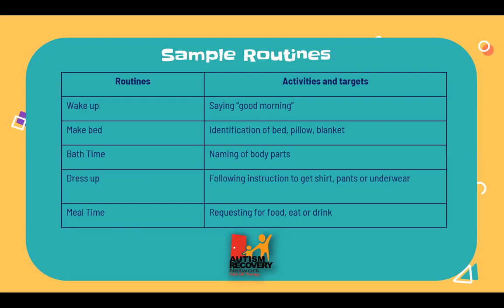So how is he initiating the good morning, or how is he initiating various tasks? Okay. Another thing is making the bed. As simple as that, right? Here is something where you can work on the identification of the bed, the pillow, the blanket. You can ask him, okay, so this is the bedroom. Where's the bed? The child can point to the bed. Where's the pillow? The child can point to the pillow. Where's the blanket? The child can point to the blanket. So this is how he's getting his vocabulary, he's learning, right?